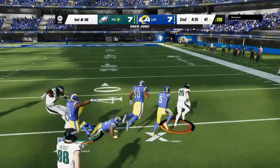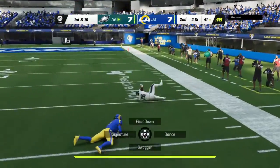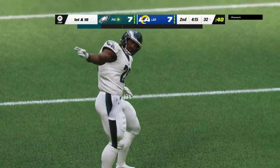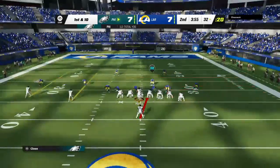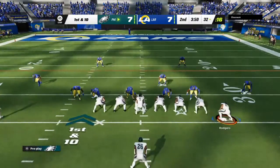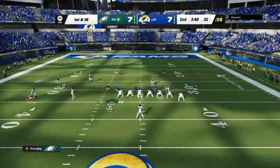Sanders shaking and baking. Room here to run. And he takes this one down almost all the way to the 30. A big chunk on the ground there, 27 yards. So from Rams territory now, it's 1st and 10 at the 32-yard line.